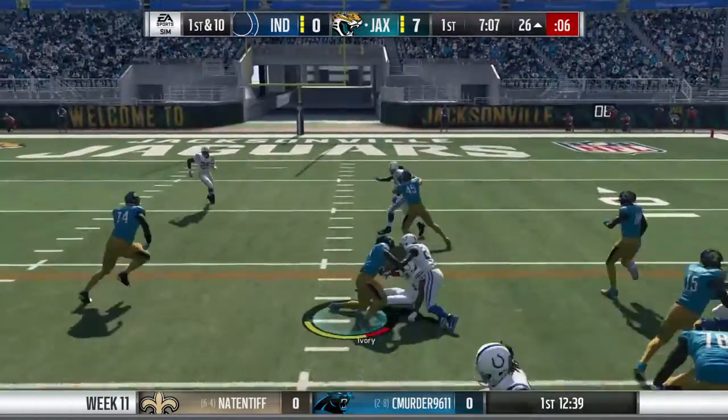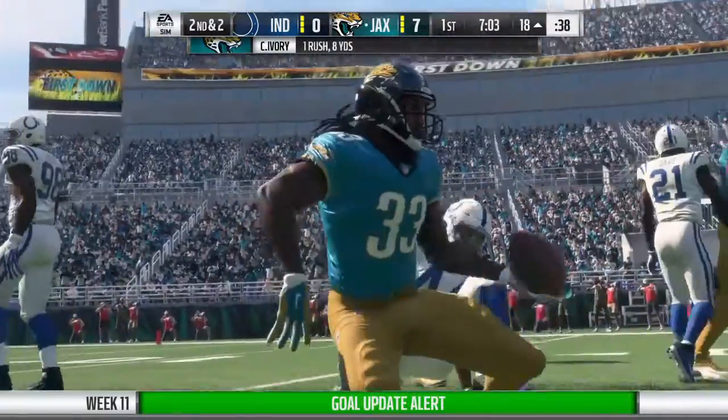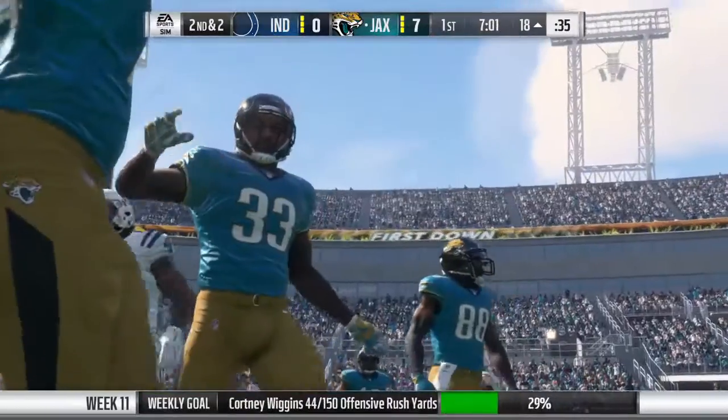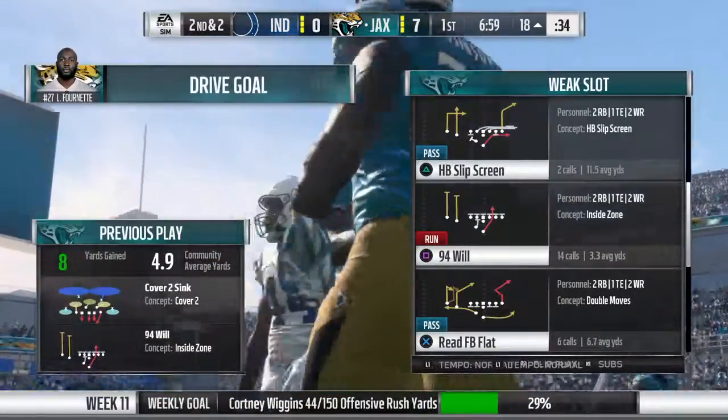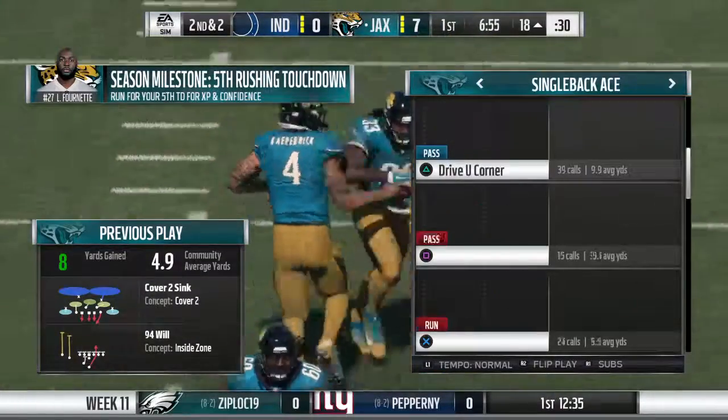Here's Chris Ivory with his first carry. And he'll get it down inside the 20 to the 18-yard line. Just what you want on a first down run. Call it 8 yards. And it's 2nd and 2. Good, strong run against the 3-4 set.